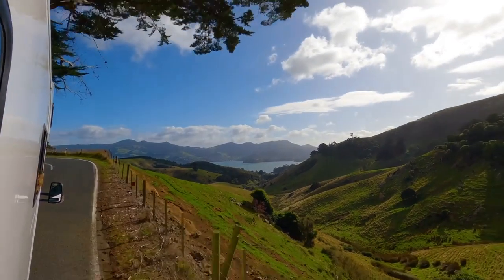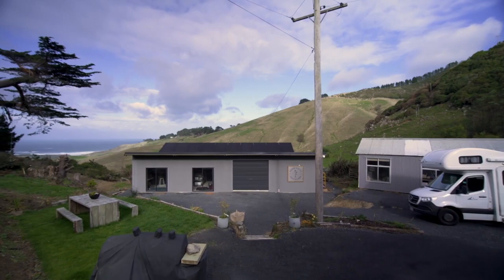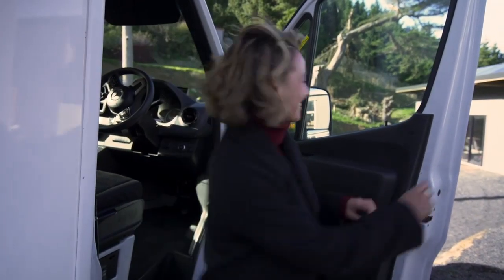Just a 30-minute drive from Dunedin is the only distillery on the Otago Peninsula, Sandymount Distillery, and it is proving to be quite the hit with the locals and tourists.